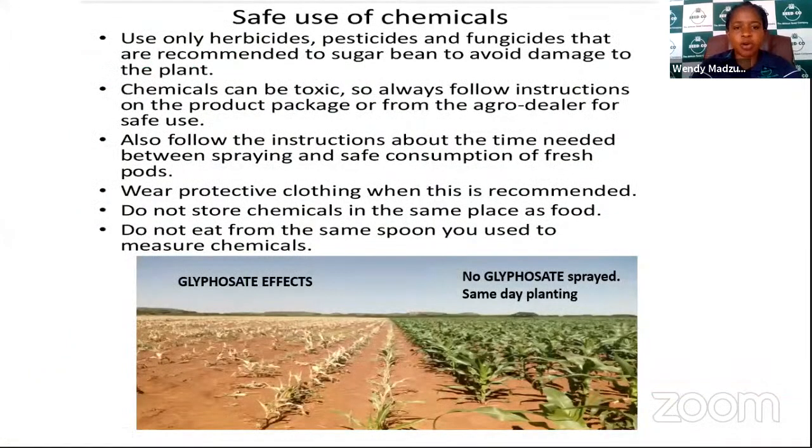Having said all this, we've mentioned the use of chemicals, but chemicals also require stewardship and the safe use of agrochemicals, to protect yourselves as well as your employees at the farm and safeguard against the side effects that these chemicals may come with.